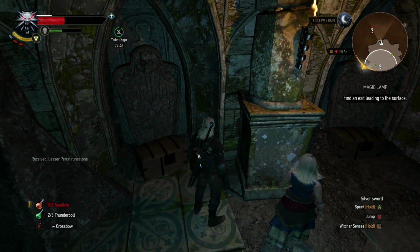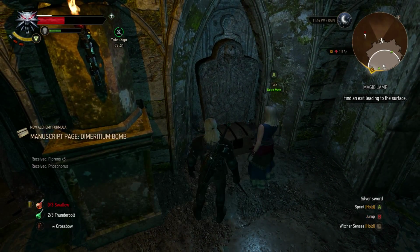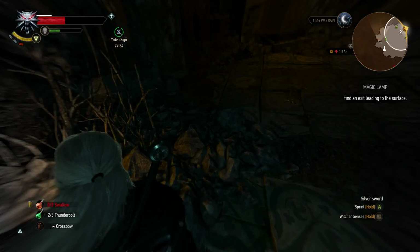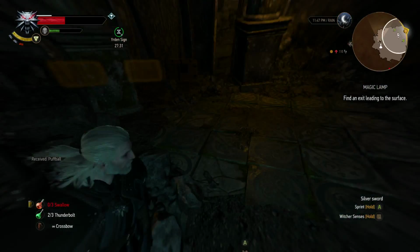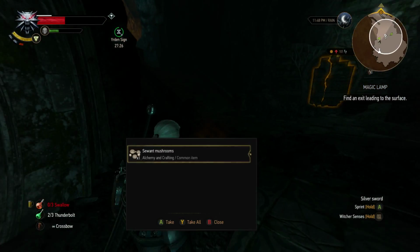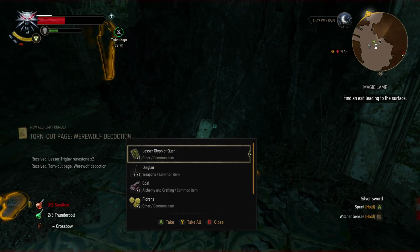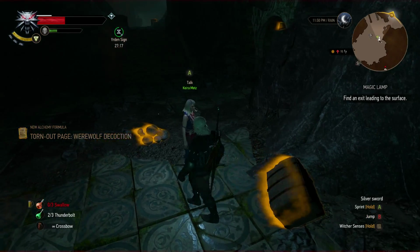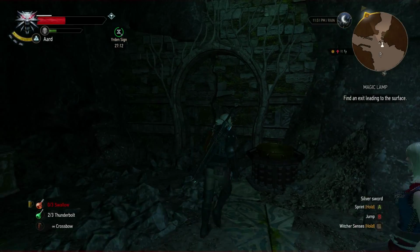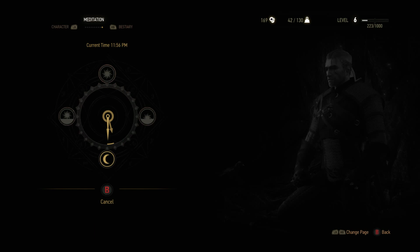Cool, so we got that. Lesser Chernobog. Oh, there's a door over here. It's weird how it's like a werewolf decoction. So yeah, there are werewolves in this game, although they're not what you would expect from a werewolf.